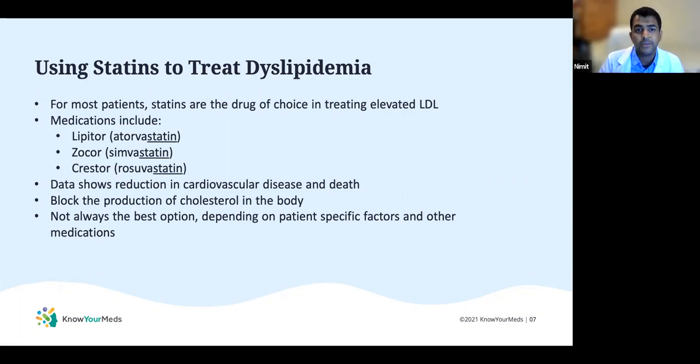And so by limiting that step that allows for the conversion from our food to cholesterol, we're able to bring down all of our total cholesterol levels, specifically our LDL or our bad type. Now, the one thing I want to keep you all aware of or notate is that statins are not always going to be the best class of medications.